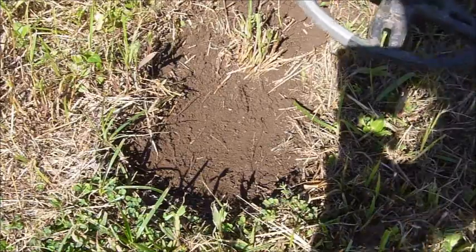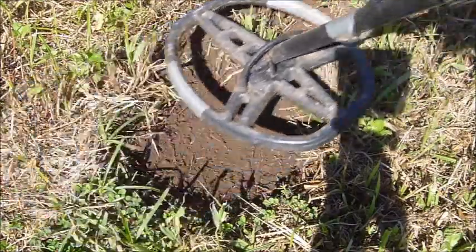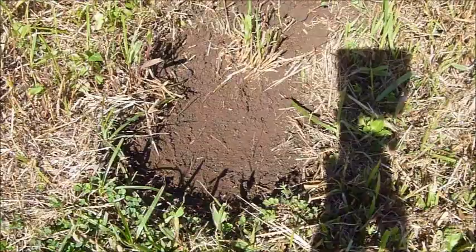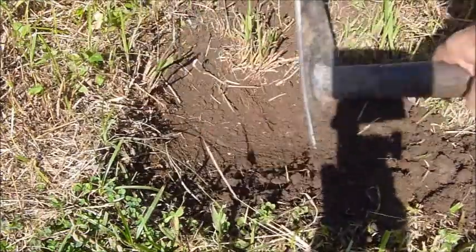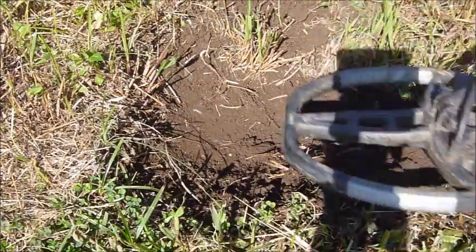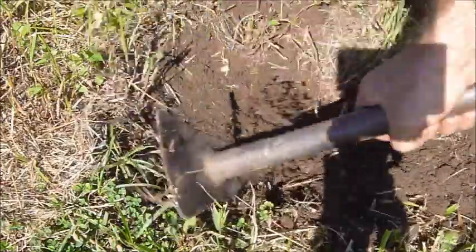Okay, back with more semi-live action here. That one, that's a solid 85, 86. So it could be another penny or a halfpenny. I've only just taken the grass off the top. See what comes out. Never know, it's amazing how many coins this little site's produced. Incredibly, I think I've only got 2 silver coins out of here.